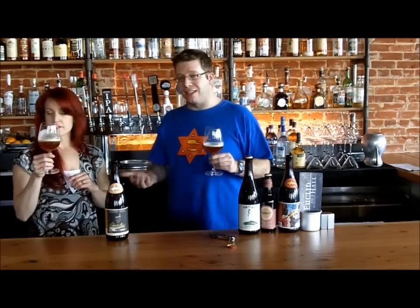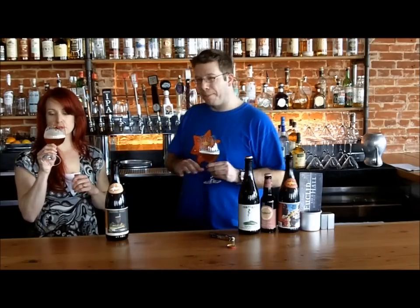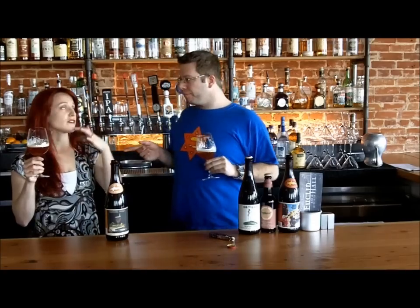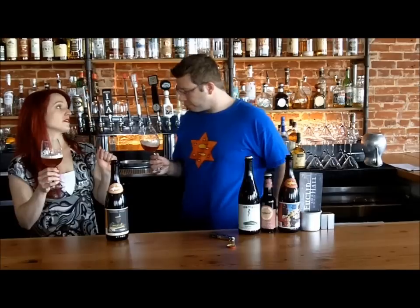We did talk about how the head was thick and it looked like it was going to be a thick malty beer. It's surprisingly not. This is light, clean, really posh. I mean, it's a big beer in the sense that it's full of lots of flavors and it's high in alcohol. Yes, it's 10%. But it's a very easy drinking beer, I think.